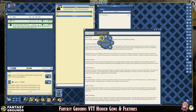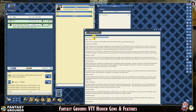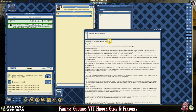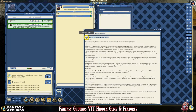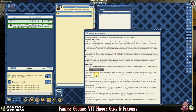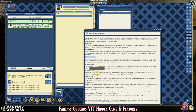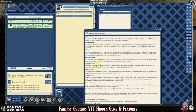And I can right click and clean up the text so it takes away all those extra spaces if you don't want that. Then we could take this title and put that up here, and then do some formatting if we wanted to. I'm just using some of the Fantasy Grounds shortcuts to tidy this up. And then for my prep session, I'd go through and build the assets. So you obviously have a villain here. There are some NPCs.